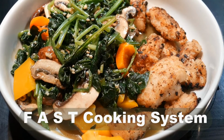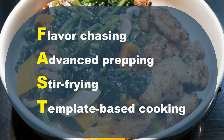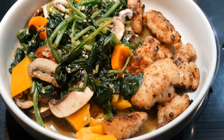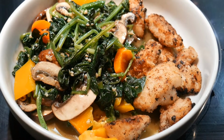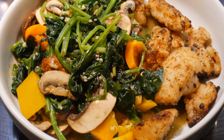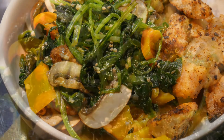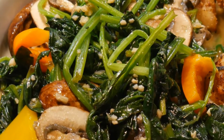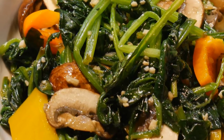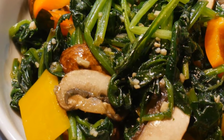So with my fast cooking system that includes a combination of flavor chasing, advanced prepping, stir-frying, and template-based cooking, I'm able to put a meal like this together in about 10 or 15 minutes, all from scratch. Efficiency of home cooking is important in competing against fast and processed food. The primary reason that most people avoid home cooking is that they simply do not have time. And this is the reason that I designed this fast cooking system that will allow people to prepare a home-cooked meal from scratch in less than 30 minutes.